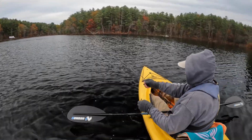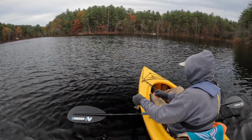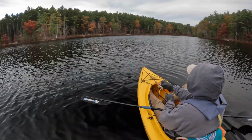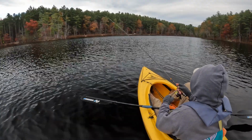And that is a little skinny bass. That's not what I want to see. He's small, and he's skinny. And, you know, even the little ones, if a pond is very fertile and has good growth rates, even the little ones will be in better condition than that bass.